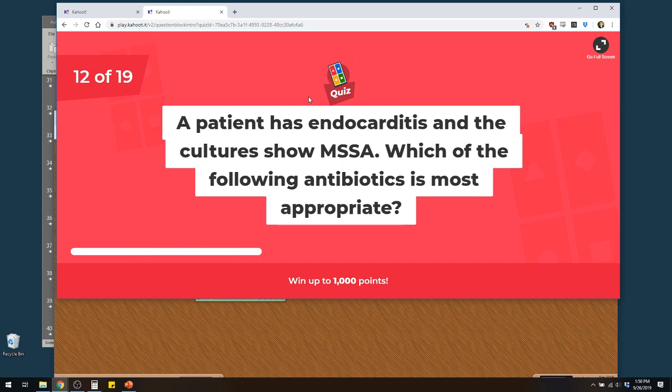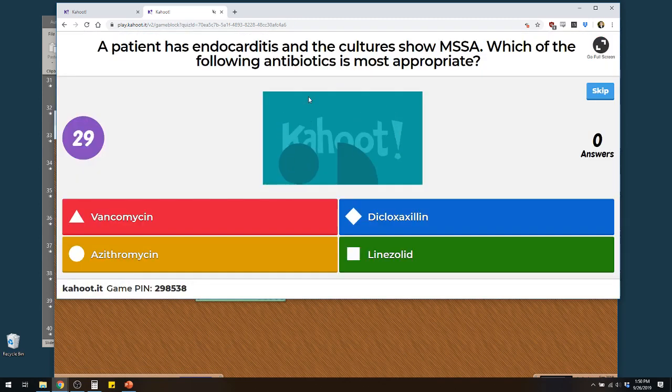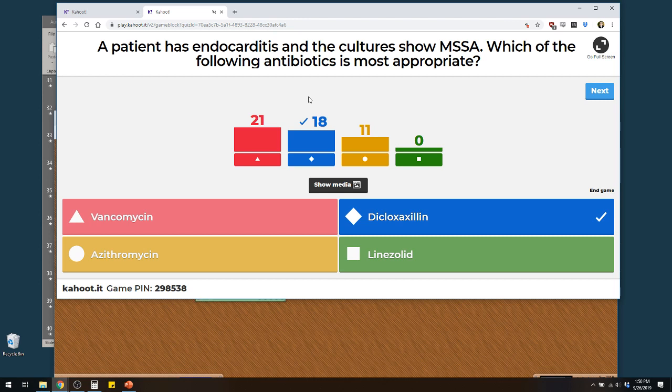So a patient with endocarditis and culture shows MSSA, which of the following antibiotics is most appropriate? So vancomycin, dicloxacillin, azithromycin, or linezolid? I think it's right. Oh yeah, I spelled that wrong. Should be a C on there. I spelled it incorrectly, yes.